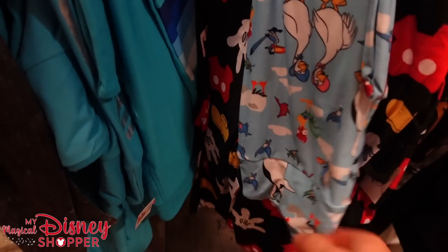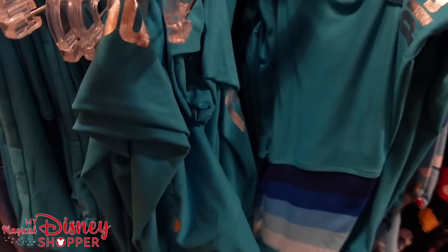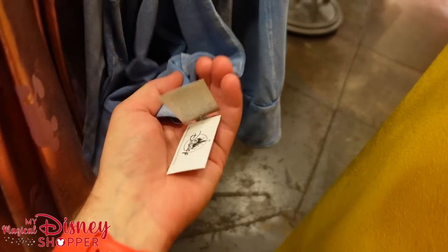Extra small left in the Birds of a Feather for $9.99, and then here we have some more leggings. We have a good variety. It's small, large, and 2X, and they have those for $12.99. That's awesome. So good to see these deals back. Makes me so happy. All right, so we've got some blue leggings as well. So these are all leggings. Let's see, these are going for $24.99. Not as good of a discount there.